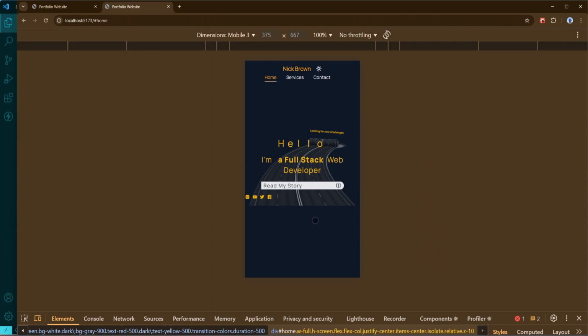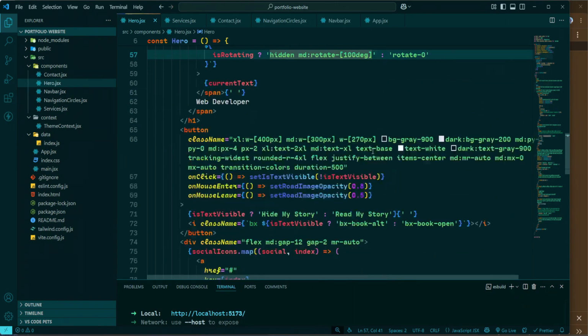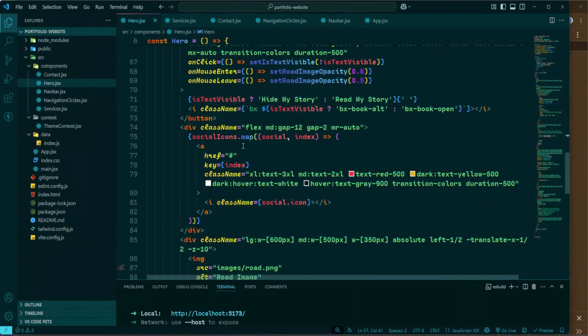Alright, so on mobile devices, the social media icons need to be repositioned. Right now they are positioned in a way that doesn't quite fit well on smaller screens. We need to move them to a better location so they look clean and visually balanced. Let's go back to the VS Code and find the social media icons. I'm going to add here some classes.